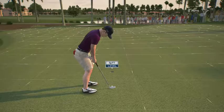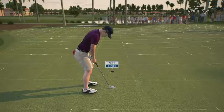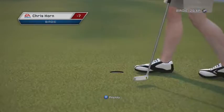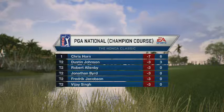Oh, wait, nope. There's a little bit of a break, but it's also breaking the other way, so I don't... Alright, we'll get the birdie. That was a big-time birdie. I had to have that one. I needed the birdie on the last hole, too, but at least I came back for the par. And Johnson bogeys a third.